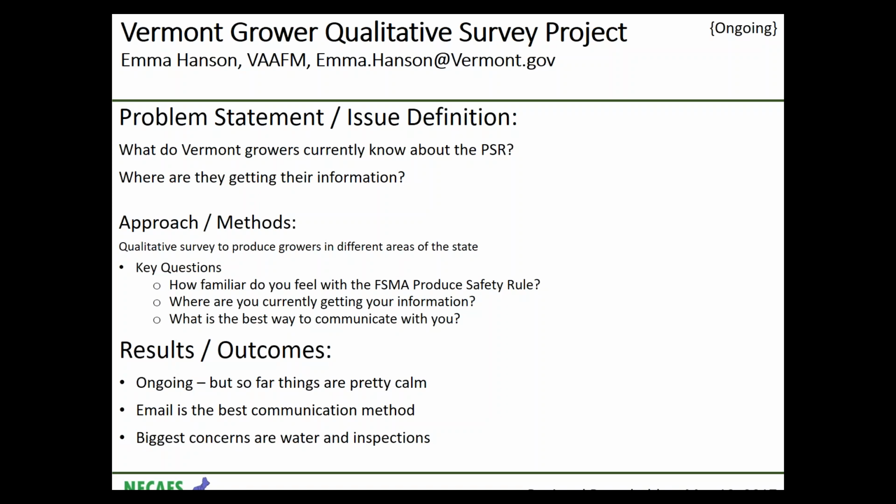And then I asked them what they would like to see from us as the Agency of Agriculture. I've gotten a few different answers, but the most common one is that what they really want is easily accessible info, which I think really relates back to what you were just describing as your project. And I think that's going to be a really great resource for these growers and what they're asking for. So if there are any questions about that, I'm happy to answer them. Otherwise, I'll pass it to Kristina.